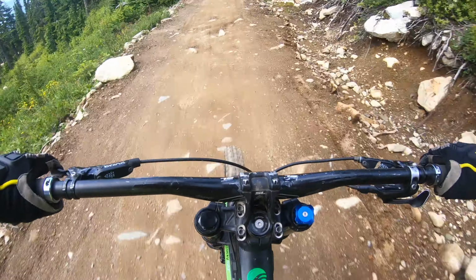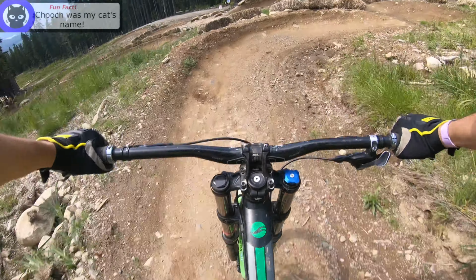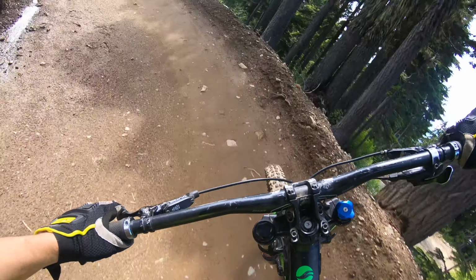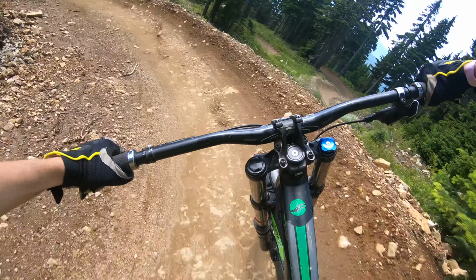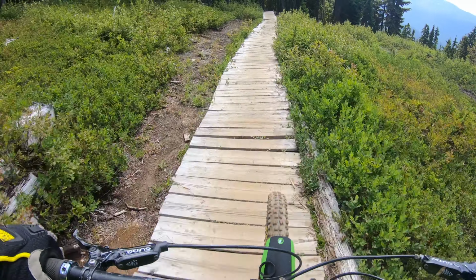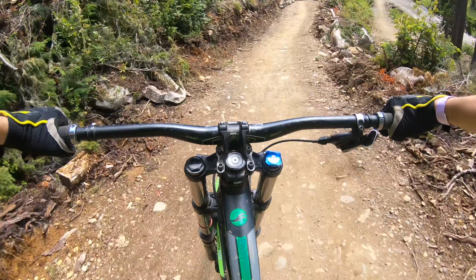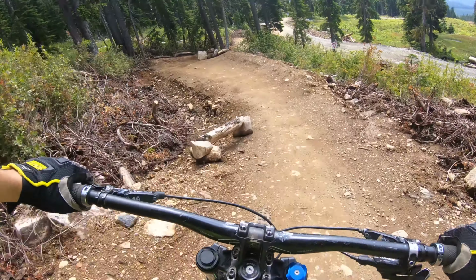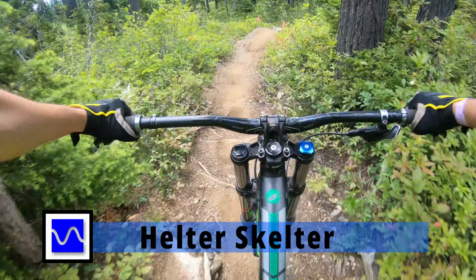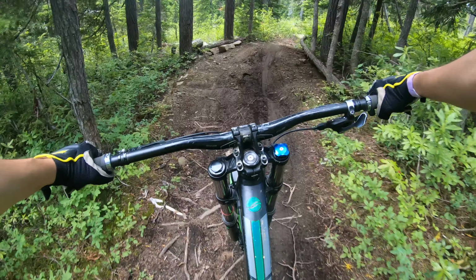Shit. Almost over-chooched that one. That's weird. Oh no. Holy, man. I do like this bike. Holy shit. That's why they want you to go slow. I figured it out. Oh yeah, I haven't ridden it before. Slow down. Maybe.